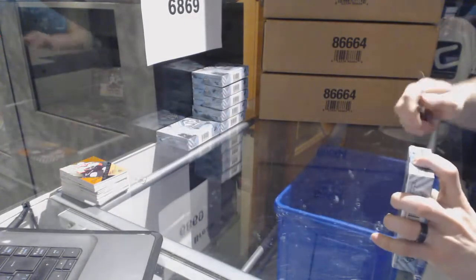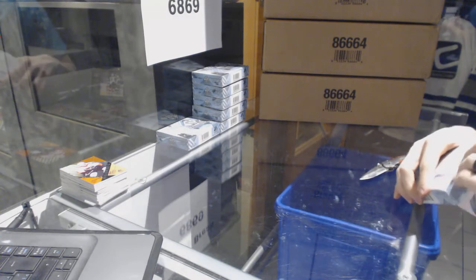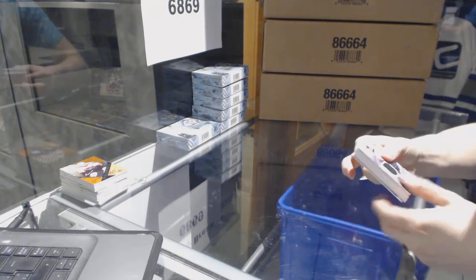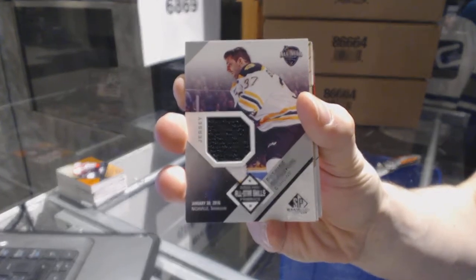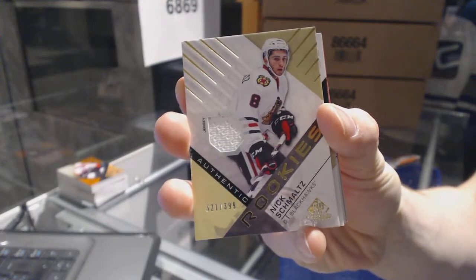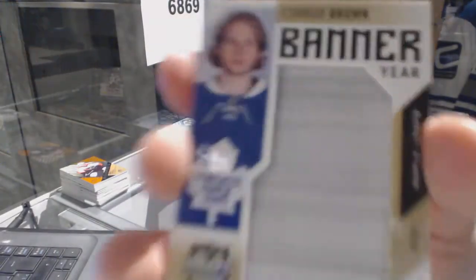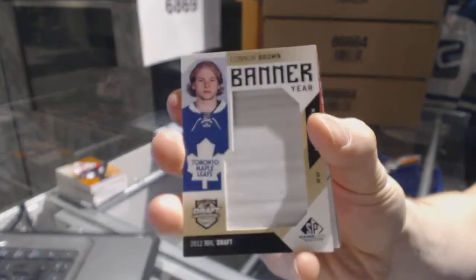All right, box four. All right, we've got an All-Star Skills jersey for the Boston Bruins, Patrice Bergeron. We've got a rookie jersey, number 399 for the Chicago Blackhawks, Nick Schmaltz. We've got a Banner Year for the Toronto Maple Leafs, Connor Brown.